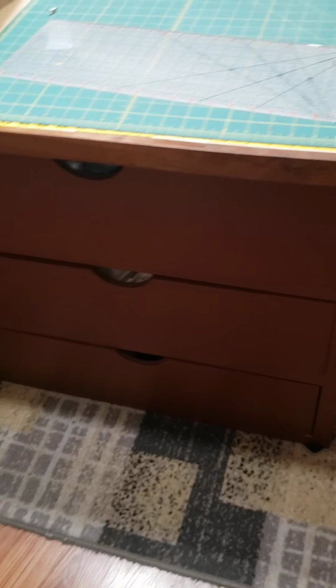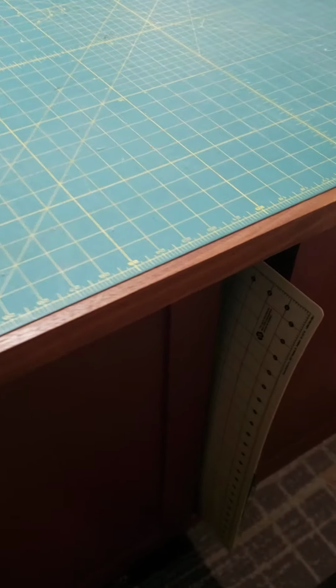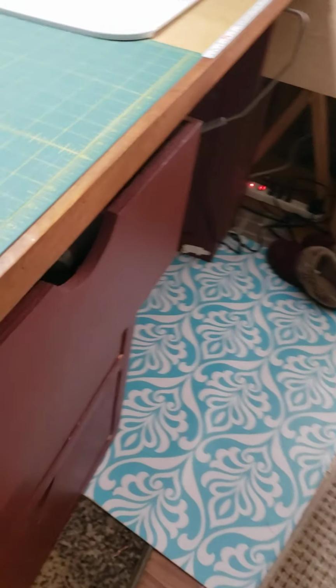We'll serve you. I have 6 drawers of fabric there. Okay. On the other side, I also have 3 drawers. The top one has, I'll show that in a second.